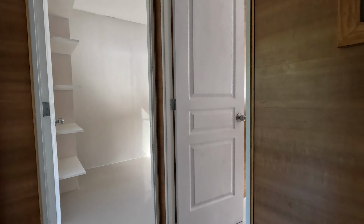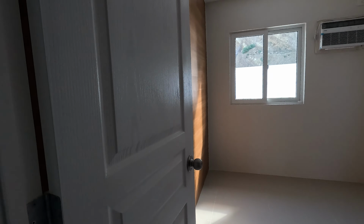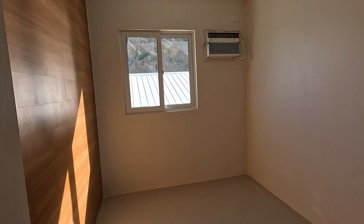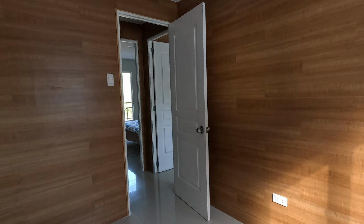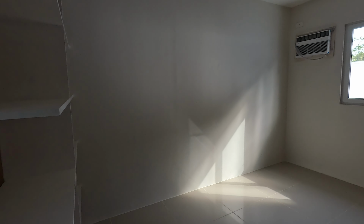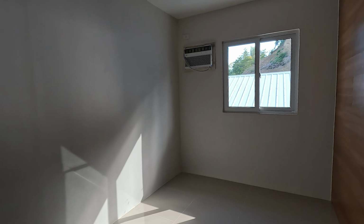Okay, now I'm here at the second floor and we will check the first bedroom. So this is their first bedroom. Well, this is good if you have like kids. So it's not really that big, but if you have kids, just yeah, this is perfect. Okay, so next let's proceed to the second bedroom. All right, so that's the second bedroom. Take note, guys, the aircon is not yet included. That's just an example.